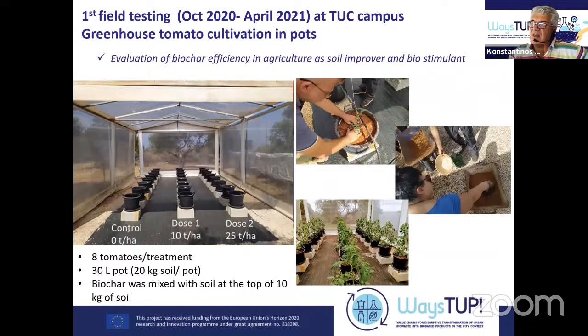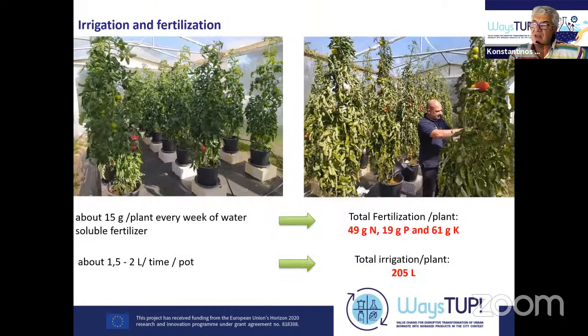So you see here, very briefly, the greenhouse, the pots we used, the rates of biochar we used. We applied, let's say, in situ rates varying between 10 tons per hectare and 25 tons per hectare. Of course, we had the control experiments. You see here all the preparations.